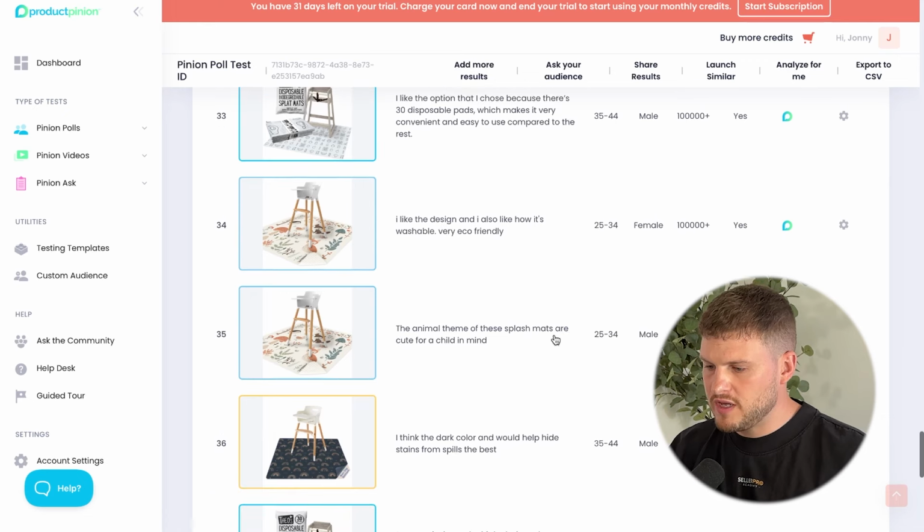The animal theme for these splash mats is cute for a child in mind, right? If I'm going for cute and I want this wholesome, lovely feeling, put the keyword in the title. Where I would go from this is I would then test these cute woodland themes. I would test maybe an ocean theme. I would test, I don't know, a space theme or maybe a farm theme, for example. And I would test which ones perform best on these results and then approach the suppliers with my design.